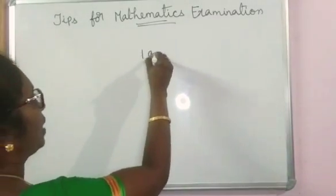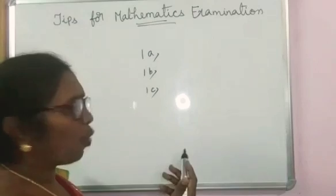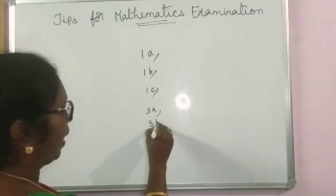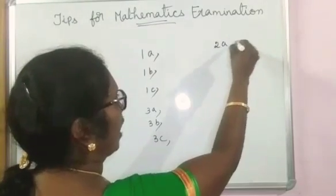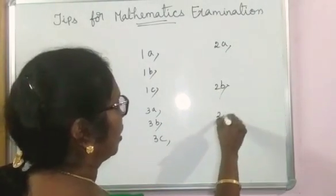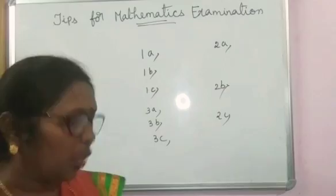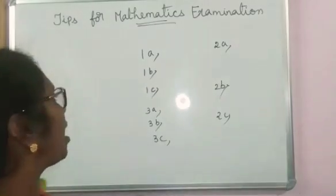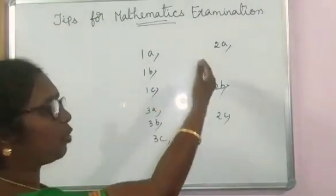Suppose you have attempted 1A, 1B, 1C, then you thought of 2A, some confusion, then you can start 3A, 3B, 3C. If you want to do 2A now, suppose you cannot do 2A, you can leave space for 2A, then you can start 2B, 2C, and so on. When you are doing, if you don't know a particular question, you can leave the space for that, and at last you can do it. Any order is fine, not that after 1 you have to do 2, after 2 you have to do 3. You can do question 1 or question 3, question 2, like that.